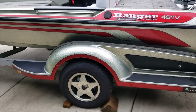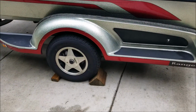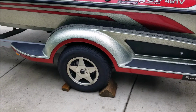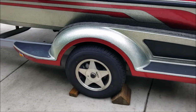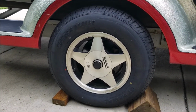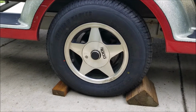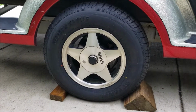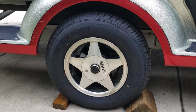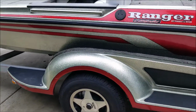It's got a Ranger Trail trailer, and the trailer has new tires just put on at the beginning of the summer of this year, 2020. And the nicest part about this trailer is it has Cool Hub brand oil bath wheel bearings, so you don't have to worry about blowing a wheel bearing because it ran out of grease. It's got oil in there. The trailer does also have brakes.